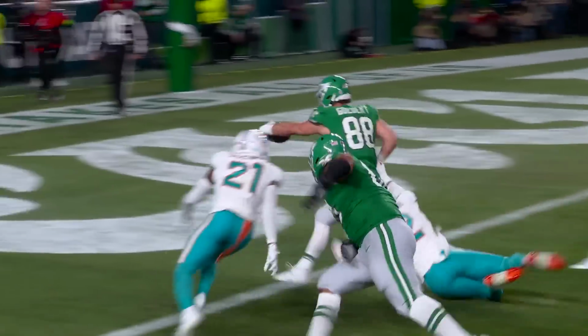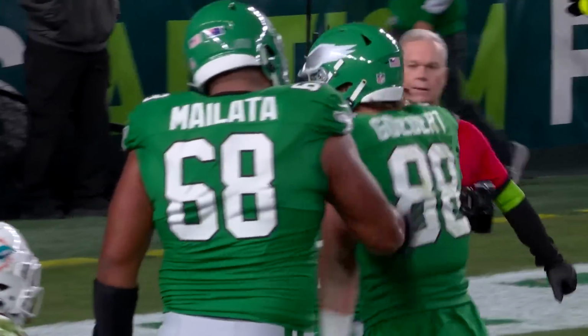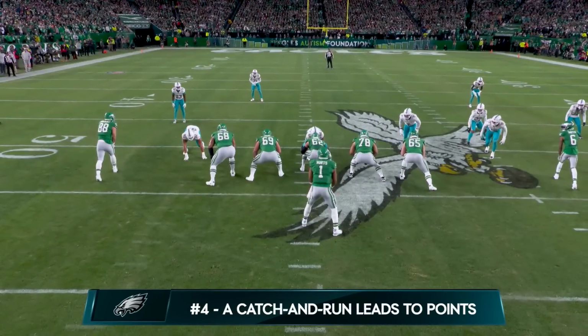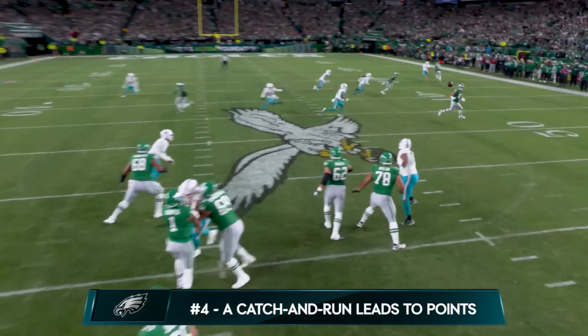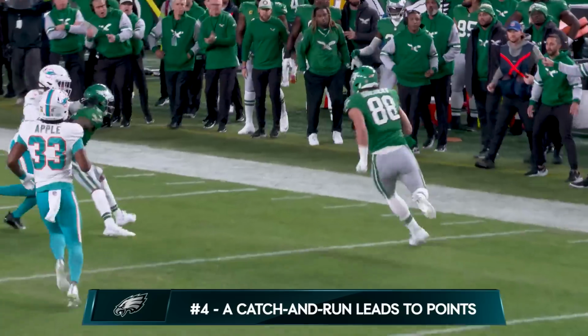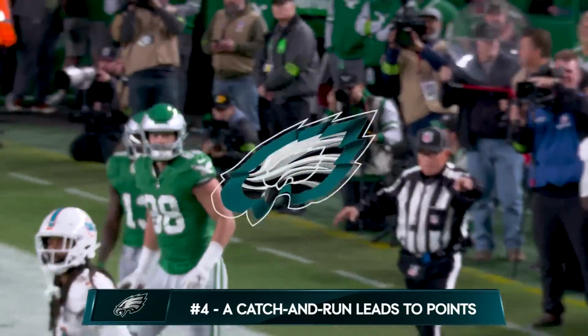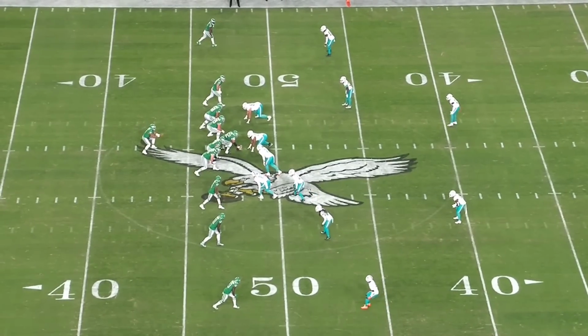Now, when you've got a great tight end, yeah, it's great to have them down in the red zone like we saw in that play, but it's also important to have them on third down as well, and that's exactly where Dallas Goedert is going to make his impact. On our number 4 play, it's 3rd and 8, and the Eagles offensive staff drew up a perfect play call to defeat this coverage. Coming into this game, the Eagles had the number 1 third down offense in football. They did a great job of converting, whether it's 3rd and short, 3rd and medium, or 3rd and long.